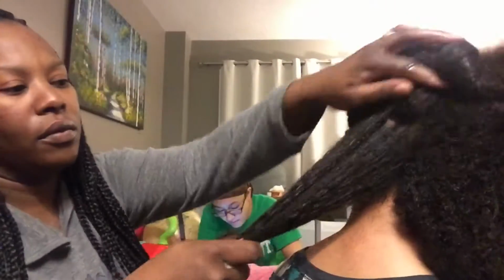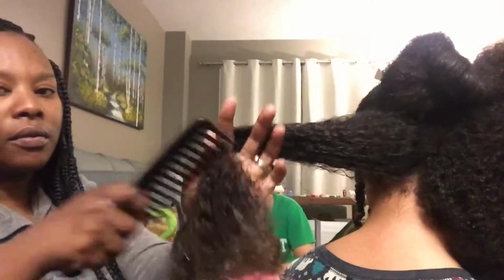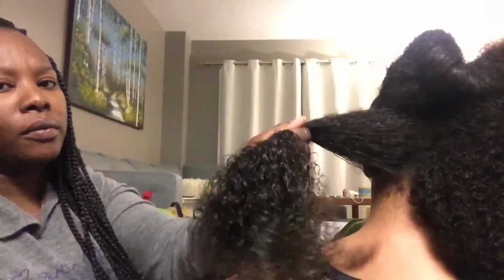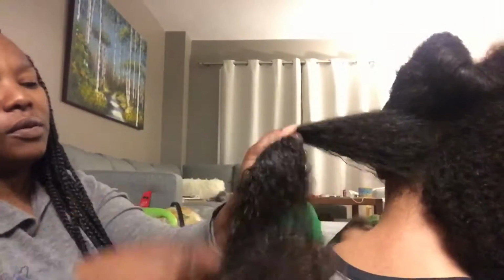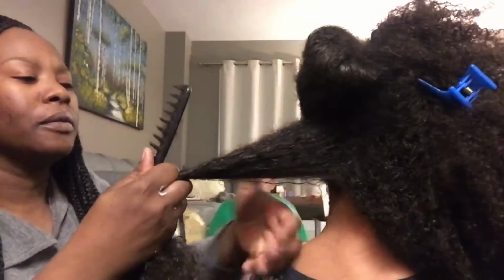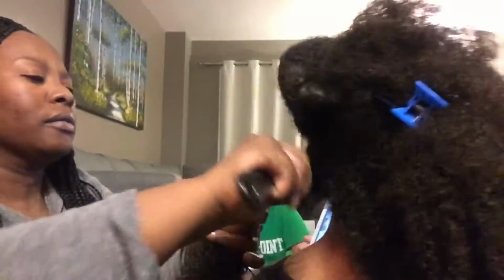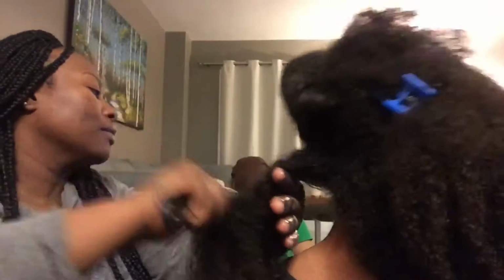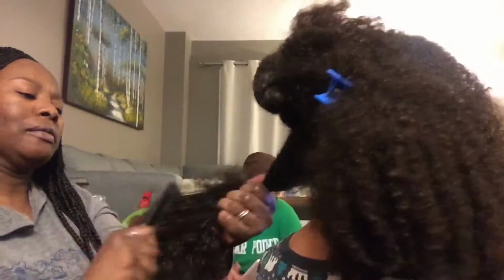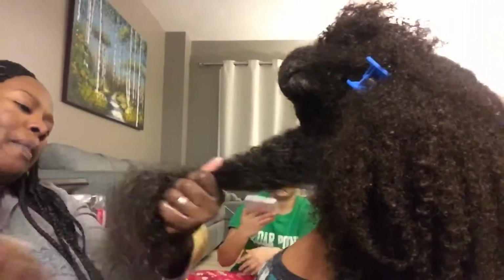This style took about an hour to do, or maybe a little bit over, because she wore it out for about 4 days, and she did not have it back in a protective style immediately. When it's not in a protective style, it dries out quickly, and that is exactly what leads to the tangle. So you can avoid this if you're a mom with mixed kids. There are different levels of mixed hair, by the way. But if you have to deal with this, keep that in mind.